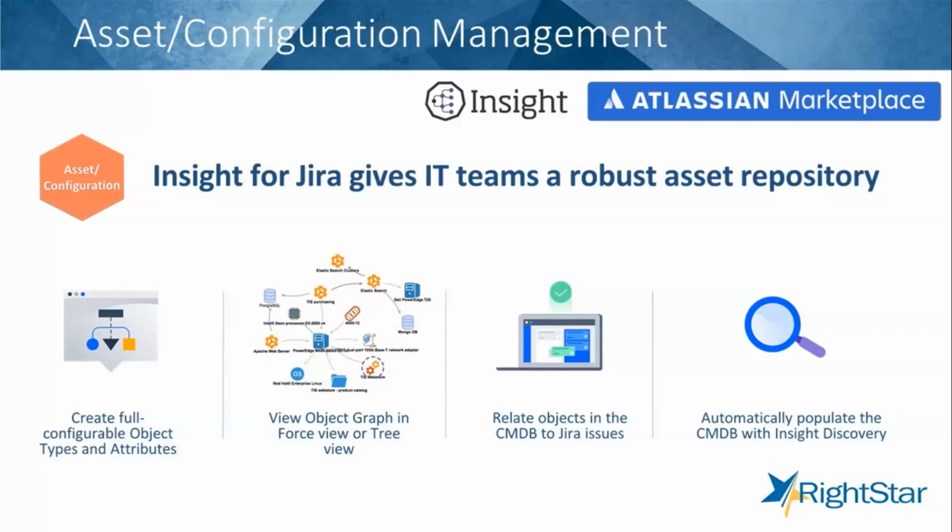So every IT organization really has different CMDB needs, but many folks look to Insight Asset Management for Jira to provide enterprise level customers the ability to meet their asset and configuration management needs. So Insight provides a modern CMDB that allows an IT team to quickly and easily define an asset, application, and service structure that best fits their needs.